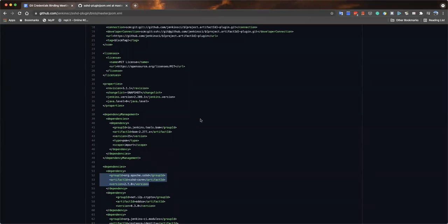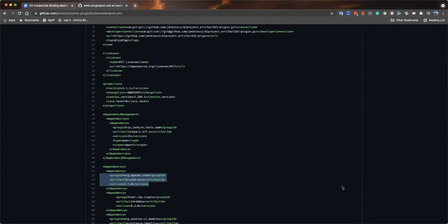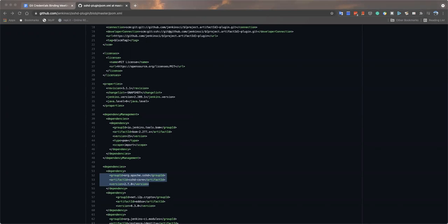Even if you see the effective POM of the Git plugin, you can find that plugin. Yes, the plugin is defined, but only the version is changed. Sorry, you're saying that the Apache SSHD core library is already in the Git plugin's dependency tree? The Jenkins SSHD plugin, I'm sorry. I was talking about the Jenkins SSHD plugin, not the actual Apache library.